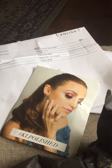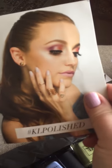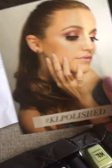Oh my god, I am so excited. I got my Kathleen Lights KLpolish spring line. Yay! This is a picture of Kathleen. Hi, Kathleen! She has on Hug and Roll, and she has gorgeous rings in this.